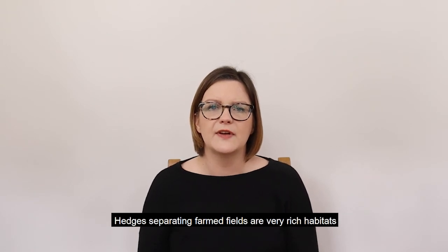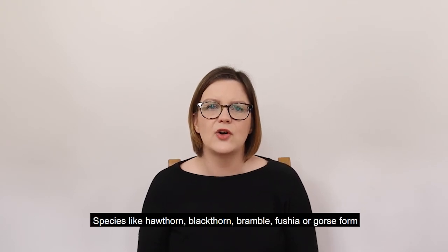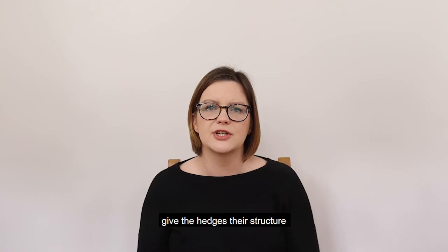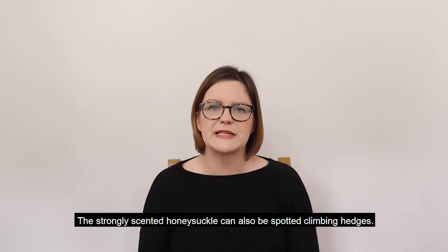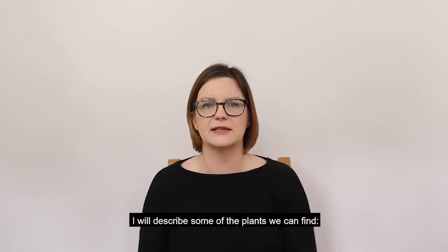Hedges separating farm fields are very rich habitats, and the number and diversity of plants present there is high. Species like hawthorn, blackthorn, bramble, fuchsia or gorse form give the hedges their structure, with hedge-bottom plants such as herb robert or great horsetail also found. The strongly scented honeysuckle can also be spotted climbing hedges. I will describe some of the plants we can find.